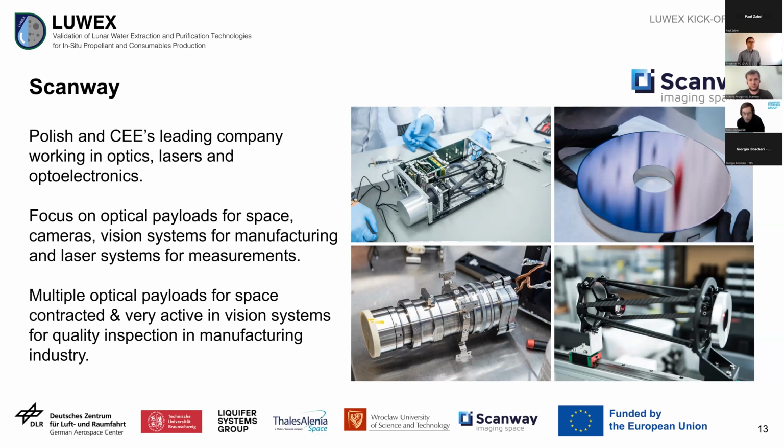We focus on optical payloads for space. We focus on cameras and vision systems for manufacturing, not in space, but on ground. So we try to combine these unique competences that we have from, let's say, regular industry where we have to deliver products in a very short manner. And we try to transfer that technology and that approach to the space projects that we have. And we have lots of optical payloads contracted for next years. We also are very active in this camera society, both for space and for ground. And basically, our core competences lay in optics and in designing of different optical and laser systems.